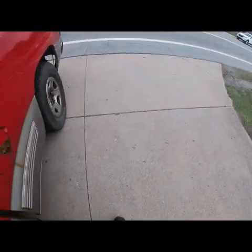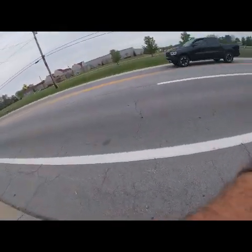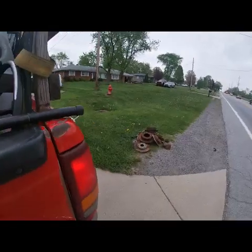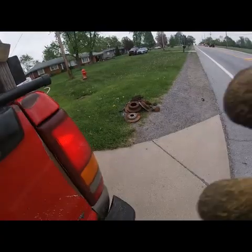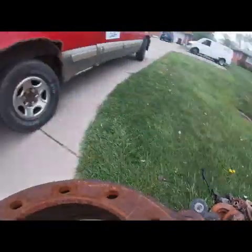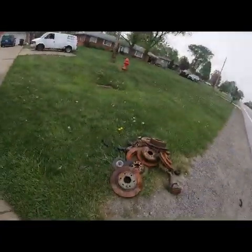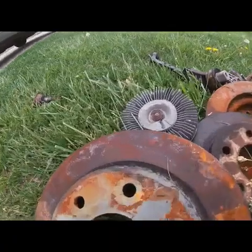I have drove by these things and they have just been sitting here and nobody picking them up. So I'm gonna pick them up. If nobody else wants them, I'll take them. I don't understand why they're still here. I really don't.